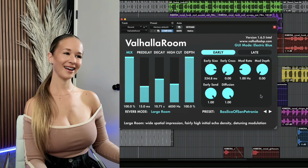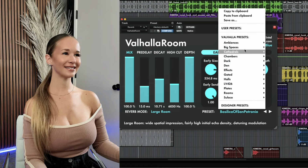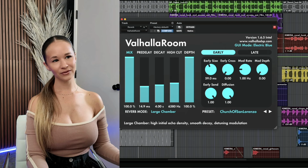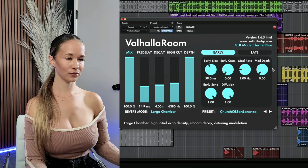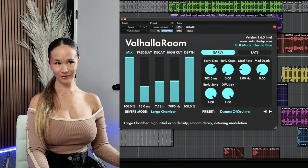Doesn't that just sound so lush and spacious? I love that you don't feel boxed in, like you can't hear where the walls are. It just gives your mix so much dimension. It plays with the harmonics a bit. It's just beautiful.